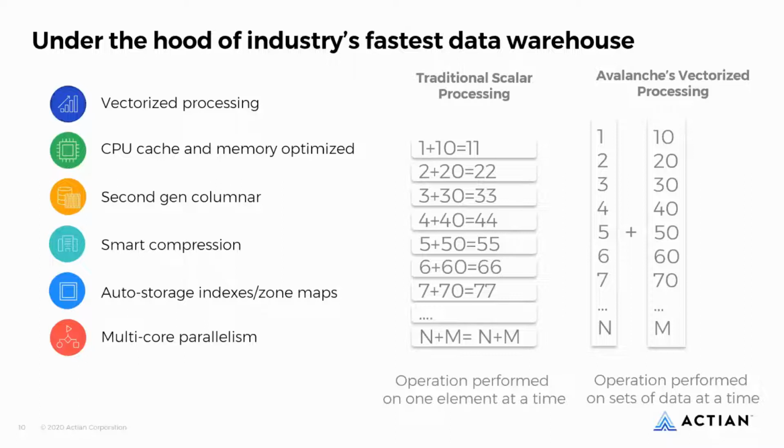As I mentioned, we use smart compression because we have different compression algorithms for every column of data you have. We actually analyze the cardinality of the data as well as the data type to decide which compression algorithm to use. We have auto indexes.